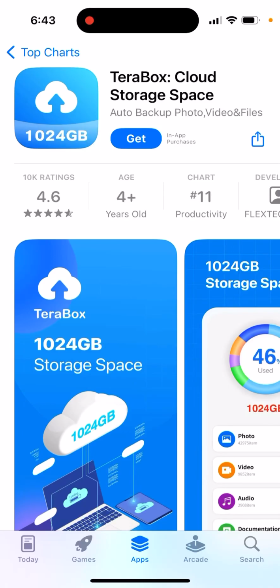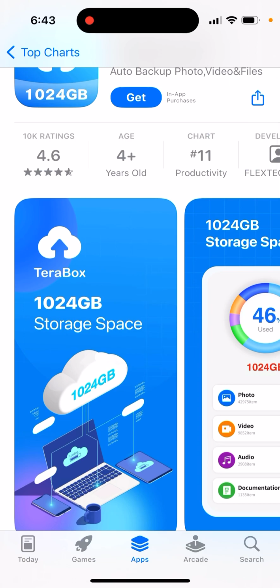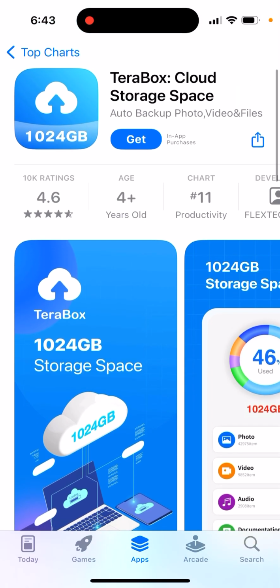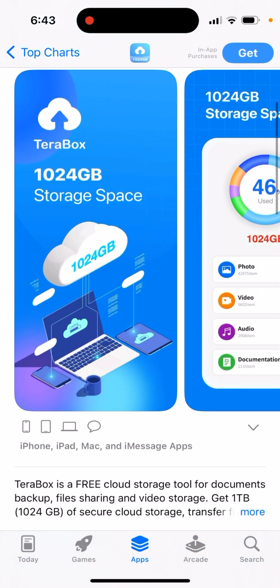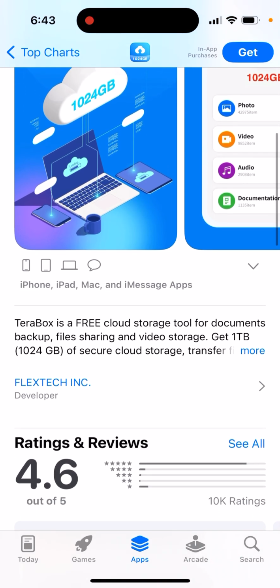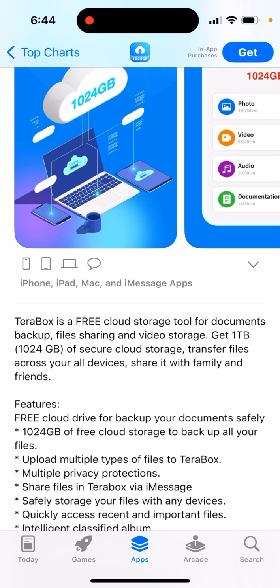So here is the app TeraBox. It is getting in the top charts right now in all category and productivity category. So cloud storage space had 1024 gigabyte storage space. TeraBox is a free cloud storage tool for documents, backup, file share, and video storage.